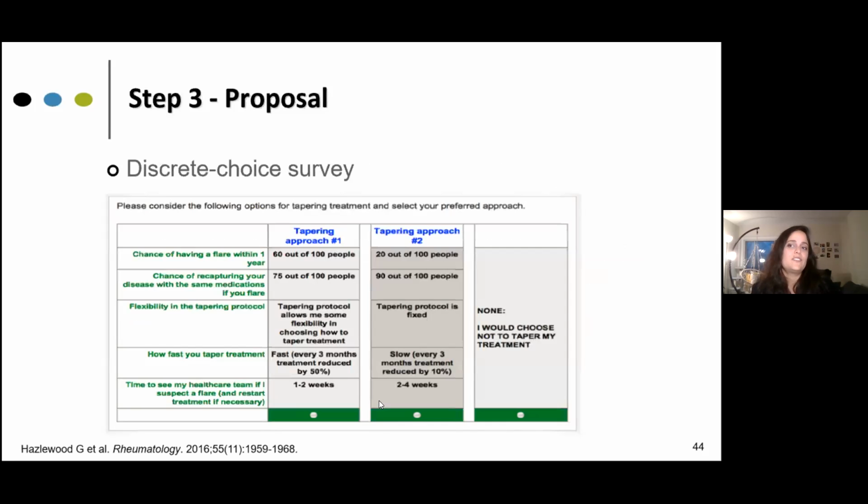And then based on the identification of the predictors and the qualitative results, we will construct a discrete choice survey, which will present different sets of treatment options, and each option will be described by specific attributes such as dose, duration, risk of flares, risk of toxicity. And then we can explore which treatment options are preferred by the majority of patients, and also understand whether different patient subgroups prefer different treatment strategies.